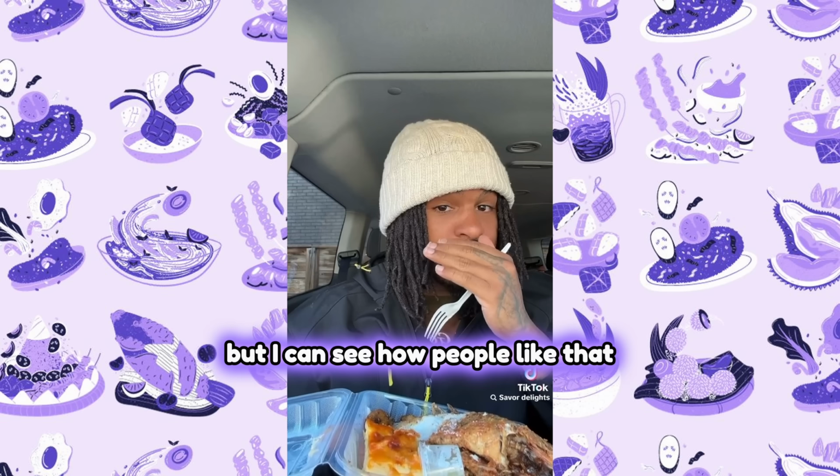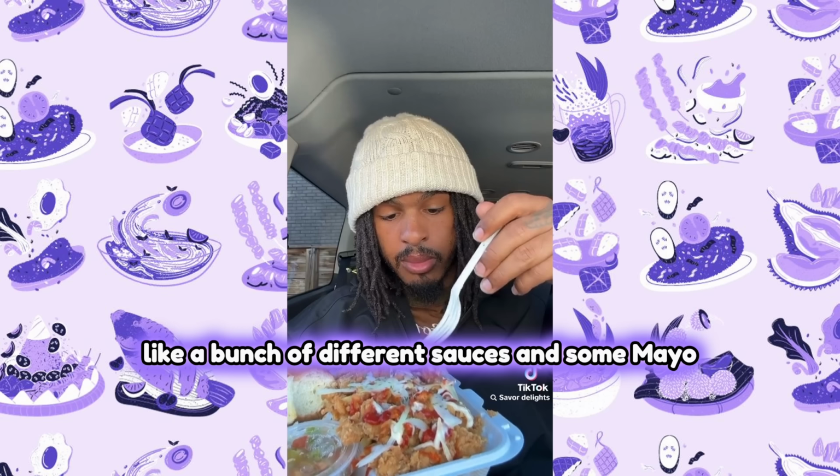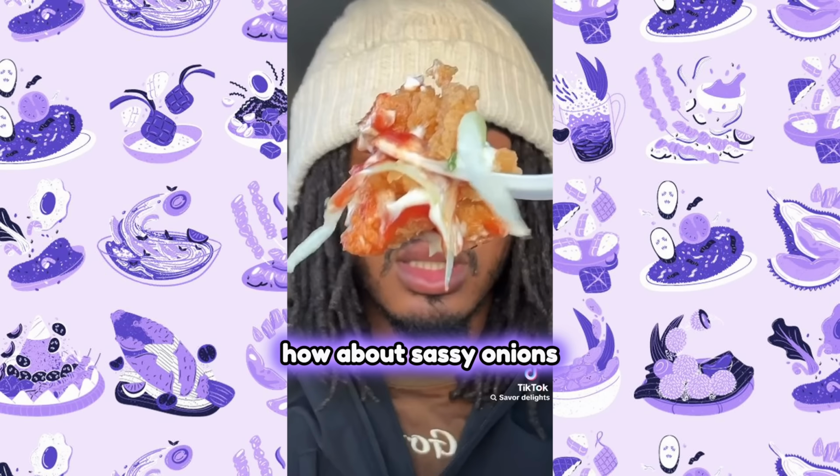Just the cracked chicken. As you can see, I took a bite out of bread because I got a bone from the fish stuck in my throat. So I was trying to use the bread to push it down. Just the cracked chicken. I have no idea what this is. I think it's just fried chicken with a bunch of different sauces and some mayo, ketchup, and onion. And onions, okay. I'm about to say I see onions.